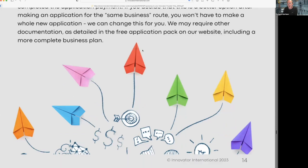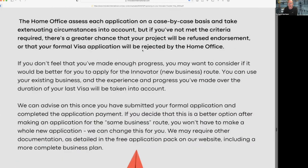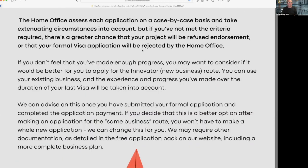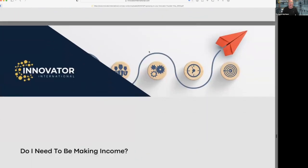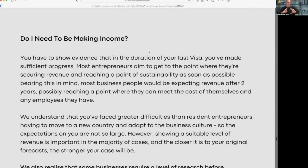Okay, and we do detail some options for you. If you think you've not made enough progress, you might want to look at all the options open to you rather than applying for an Innovator new business route. But again, please do download the plan, read the plan, where necessary, consult with a visa specialist. But this will tell you where you need to be should you want to carry on going down this route.